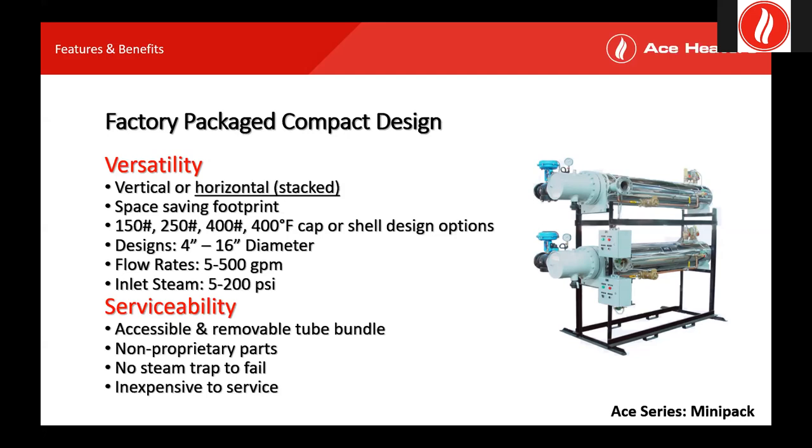On the design side, we also have a variety of sizes to meet those applications. You have a 4-inch all the way up to a 16-inch diameter unit. Diameter is on the coil side. Each unit is sized based off the specification and designed to those specific performance requirements, so basically your steam pressures, your delta T, and your flow rates. Our flow rates, we have designed these units to go from 5 GPM all the way up to 500 GPM on the domestic side. You're not going to see a lot of applications with 500 GPM; most applications we do see are between 5 to 50 GPM. That's probably what we see most of. And on the steam side, if it is a steam application, we design it for 5 PSI steam up to 200 PSI steam for those particular applications as well.